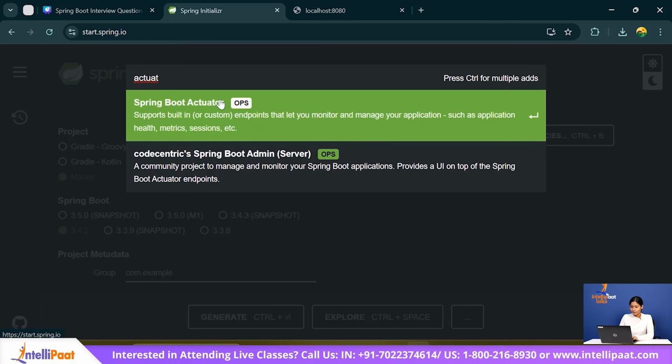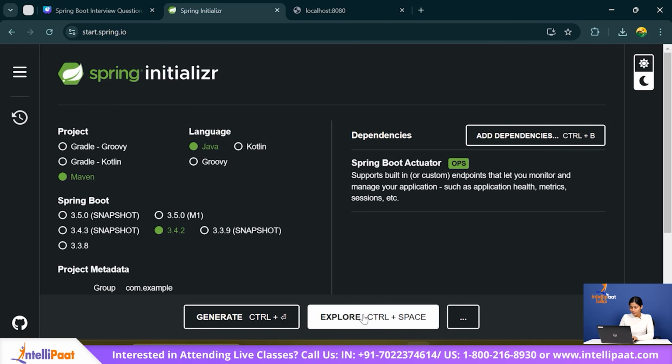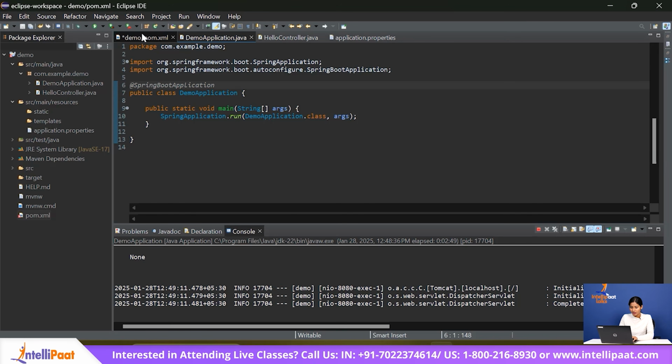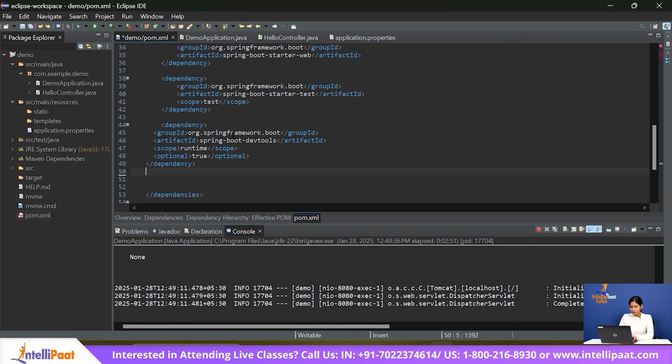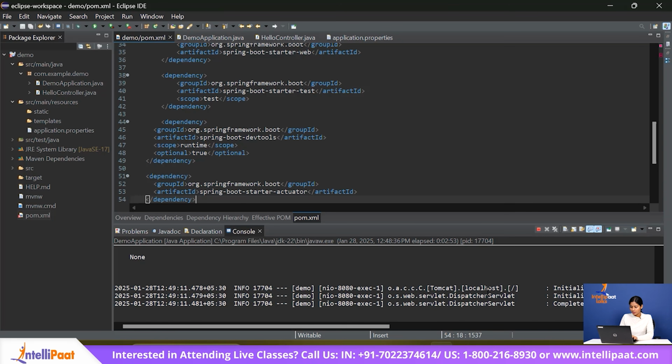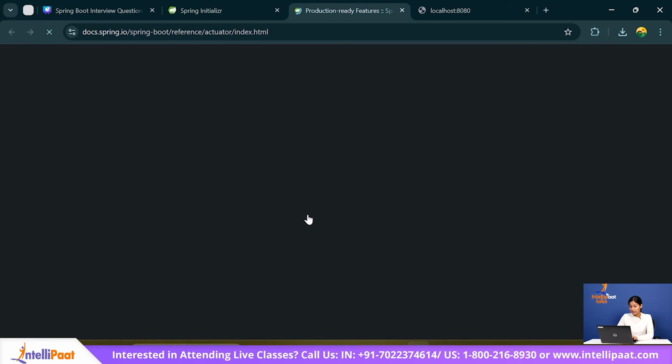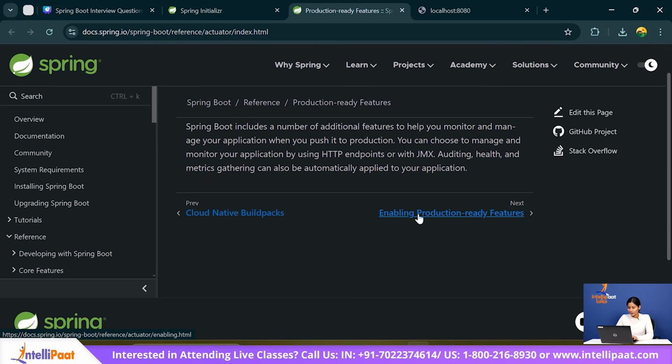Actuator, yeah. Explore, and let's first add the dependency in the POM file. There's a POM file, we need to add the dependency. Let's paste it there. Go back, and there is the endpoint. We need to configure the endpoint for Actuator as well.